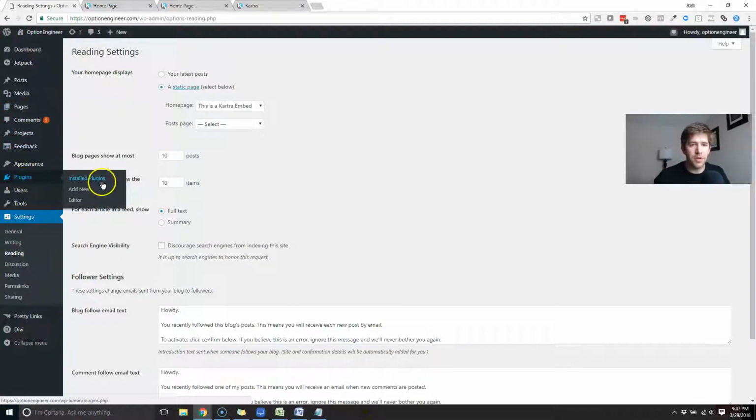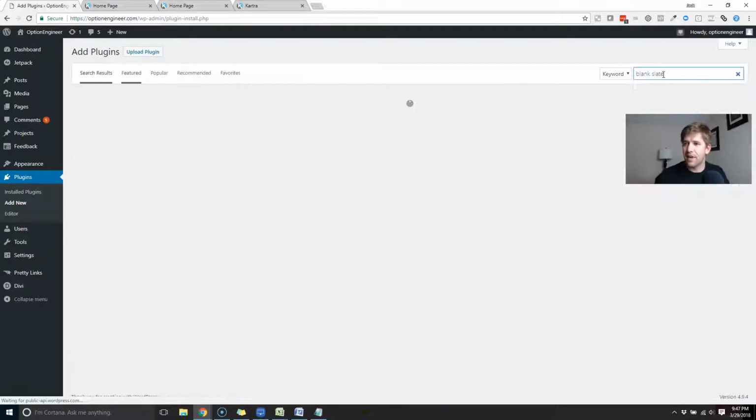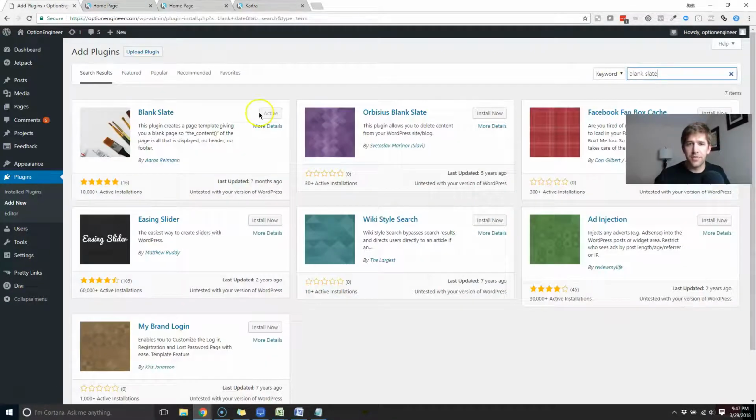And the first step you want to do is go into plugins and say add new plugin. There's one plugin we want to use here. It's called Blank Slate. And what this plugin does is it allows you to basically wipe all the formatting, the header, the footer, all the content, the sidebar, wipe it off of pages on your WordPress site. Don't worry, you can turn it on and off, and you can specify for certain pages. So I've already installed this, but you can install it and activate it. It's a free plugin.